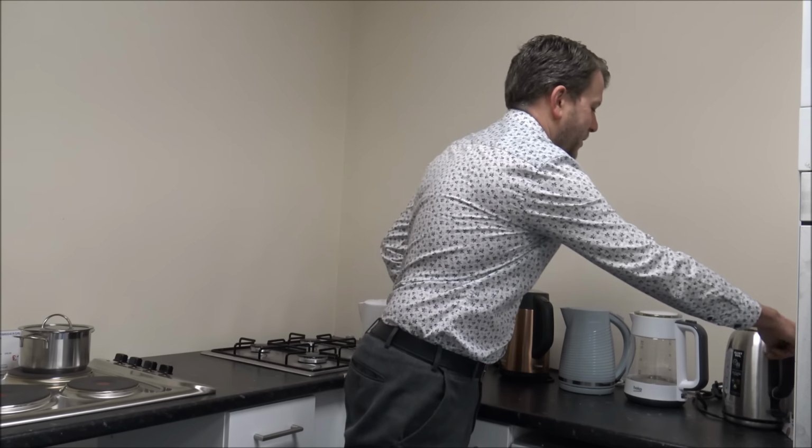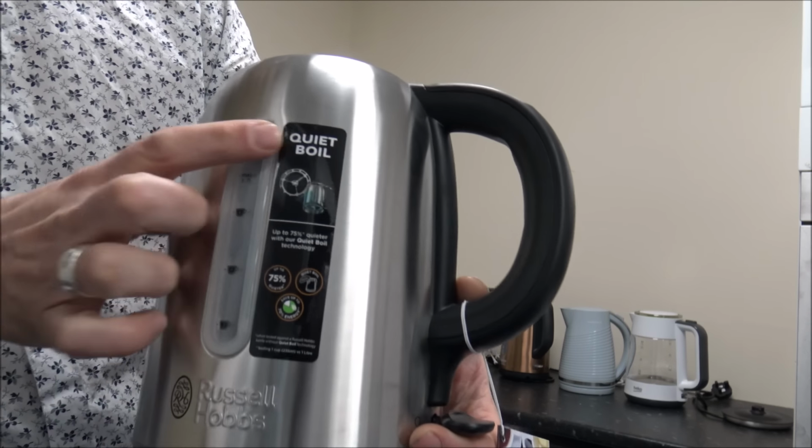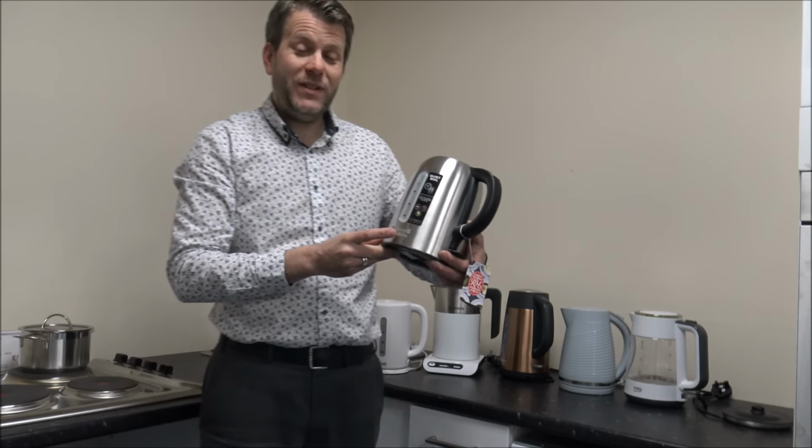Then the quickness of the boil is very important, but it's always a trade-off against the speed of the boil against the noise of it. So just have a look out for some kettles that have this on there. So that's got quiet boil. This is a Russell Hobbs one that we tend to do well with.